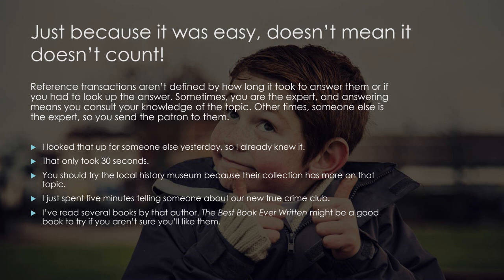So you don't want to underplay the value of your knowledge on a topic and make you think that it's not something that you should count as a reference transaction.